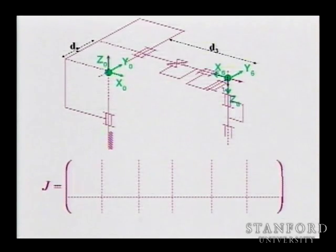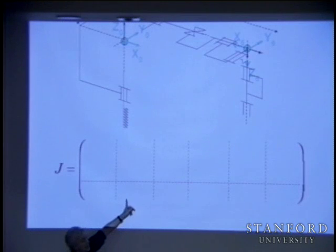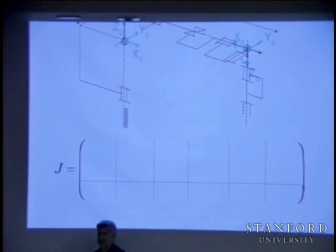Okay, here we go. Here, Z1. Okay, here, Z2. Who said Z3? I heard Z3. No, you said 0? Okay, 0. 0, 4, 5, and 6. Okay. What about this one? First one. It's a revolute joint.